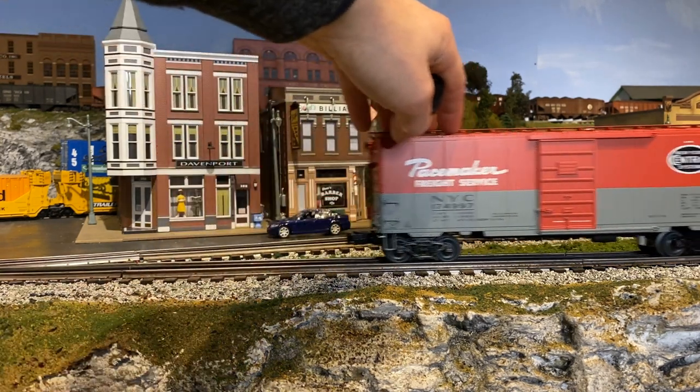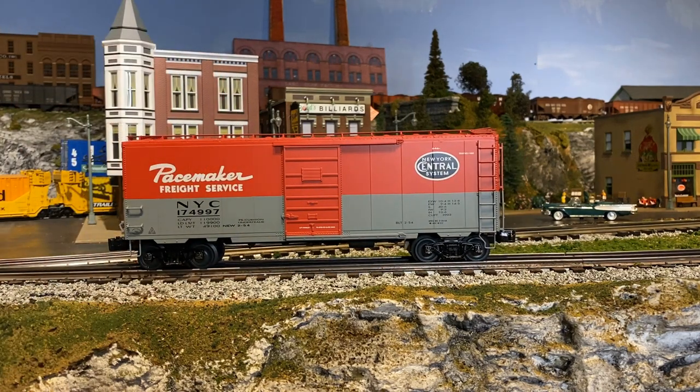All right, we can move the car again. And we should have one more load sequence.